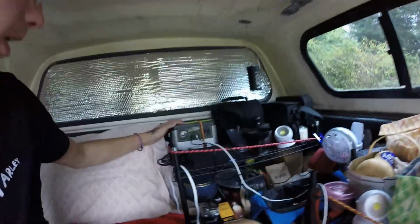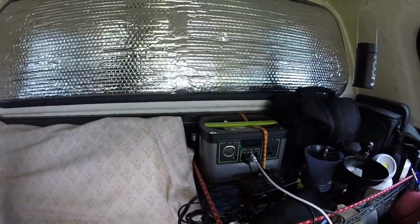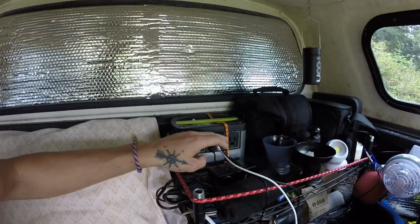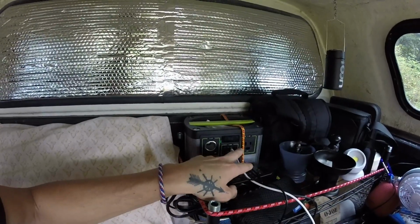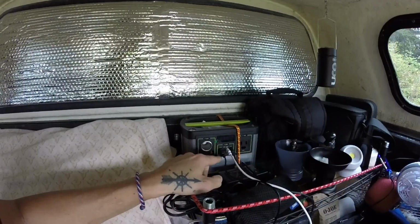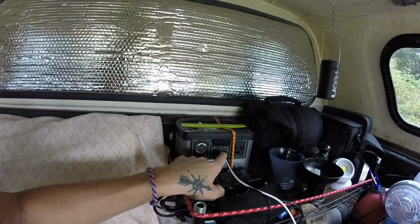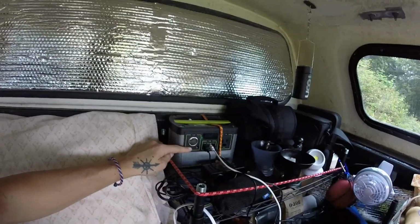The only thing I've spent money on in this is my Goal Zero right here. I have a Yeti 200X. This thing does wonders for me. I don't use it all that much, but you have your 120 volt, which powers my laptop, two 2.4 amp USBs, then you have USB Type C, 60 watts, 18 watts, and then your 12 volt power source.